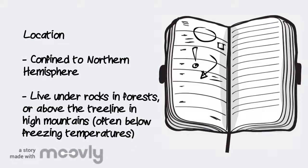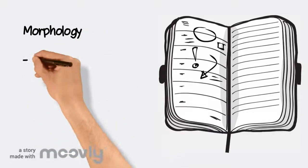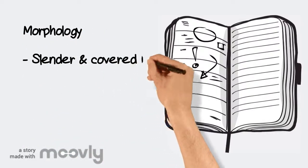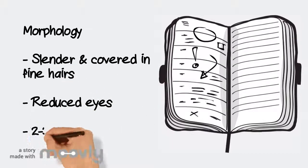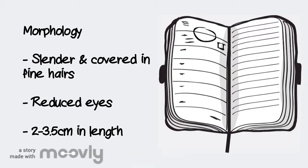They are also found in Japan and Korea at much higher temperatures in deep leaf litter, in caves and even subterranean lava tubes. They are primarily nocturnal with reduced eyes. They are slender and covered in fine hairs, only reaching 2 to 3.5 centimeters in length.